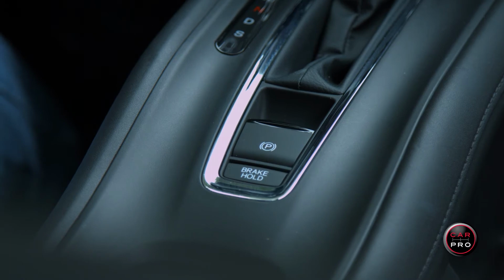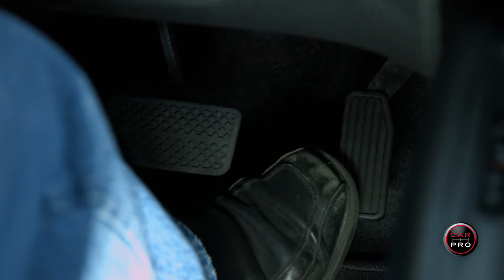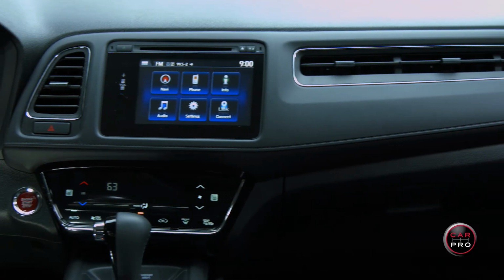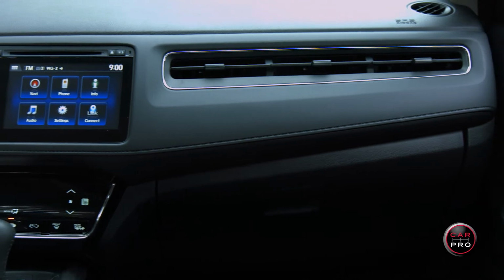Brake hold allows you to take your foot off the brake at every stop, and it releases when you touch the gas pedal. You cannot help but notice the huge air vents on the right side of the dash to help cool the backseat passengers.